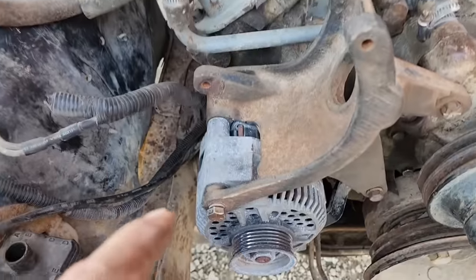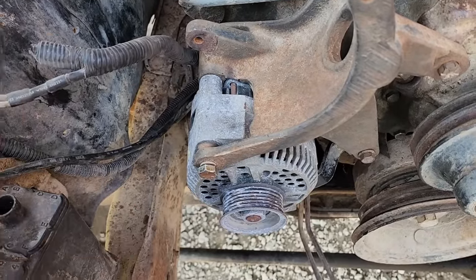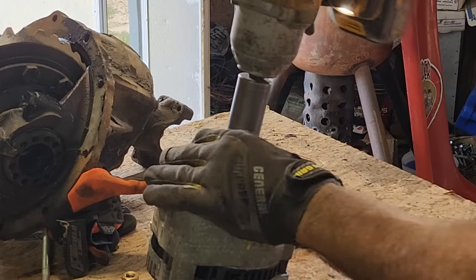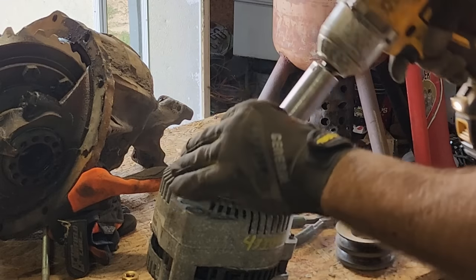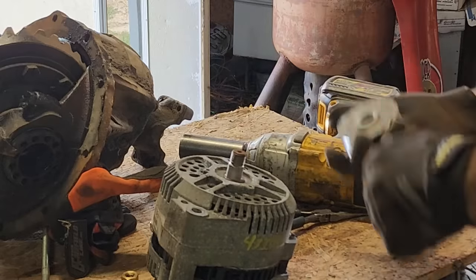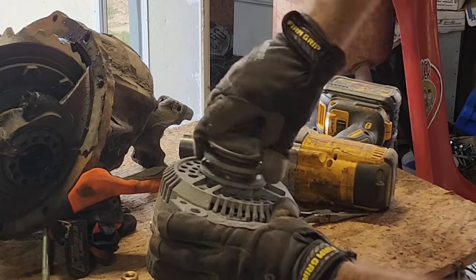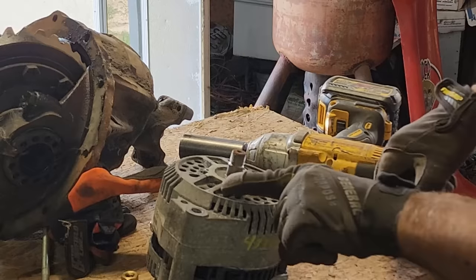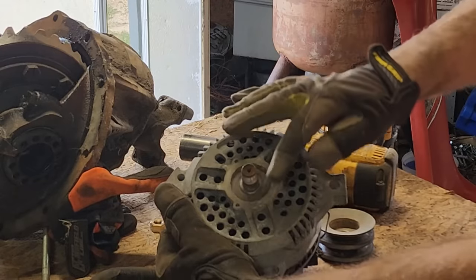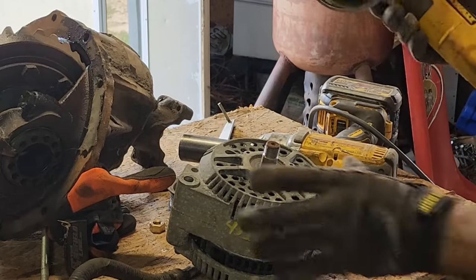Now that the 3G alternator is in place, I have to do the pulley thing. I'll show you how to do that, and that is a real quick modification there. Hear that? It just barely rubs on these ribs right there. Get you a little flap wheel action going here.